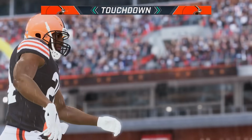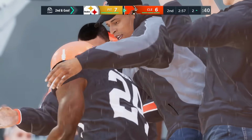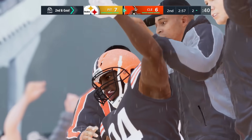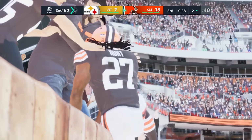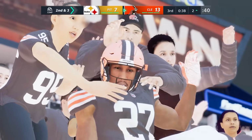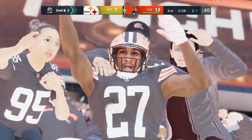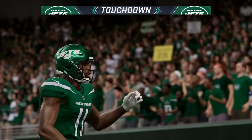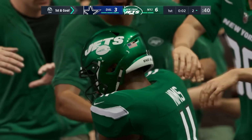Now, the thing with this, though, is from what I can tell, this is the only crowd celebration in the game. So it doesn't matter what team you're using. It doesn't matter what stadium you're in. Pretty much every crowd celebration, as you're going to see, is just the Lambeau Leap over and over and over. So while it does look good, and while it's fun, and while it's nice to be in the game, it is the only crowd celebration, at least as of right now, which means no matter how great it looks or how much fun it is, it's going to get old very quickly, because if it's the only one you can do, it's just too repetitive. You're going to get tired of it.